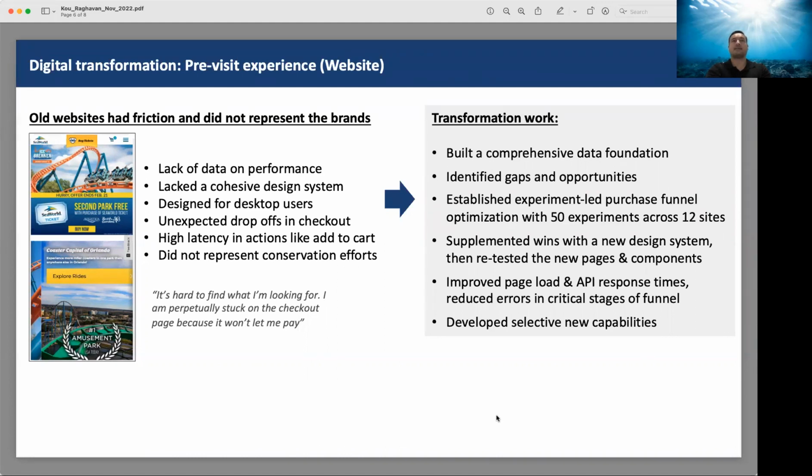And then that collective data helped us form a few hypotheses. Over the course of 2021, we ran about 50 different experiments across our 12 sites on different components to identify what works for our customers and what doesn't. And when we got wins from a number of those A/B tests, we took all of those learnings, handed it off to a designer who was building a new design system, and said, constrain your new designs to the wins from these A/B tests. And then once we were able to get these new components developed, we reran the A/B tests and made sure that it was at least driving the kind of conversion impact that we had seen with the earlier tests that we had done in 2021.